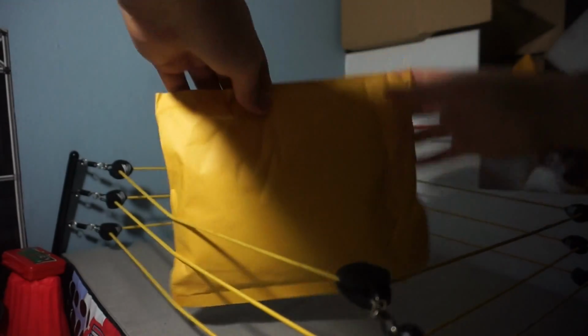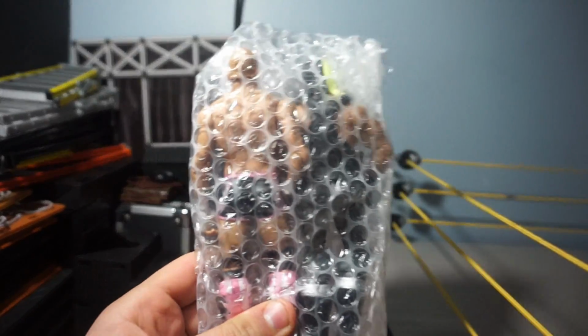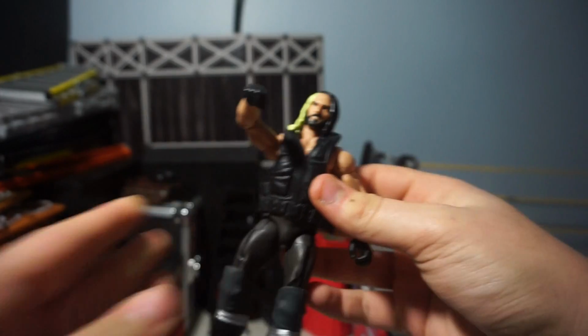This one is actually really, really special. We've got another Shield figure in here technically. I think this is probably easier so that I can actually speak into the camera. But we've got 2 I would consider rare. One of them definitely is, as you can see right there. Here we go. So the first one in here, I don't own. I used to own it, but it got in really bad condition really quickly. We've got the Elite 37 Seth Rollins.